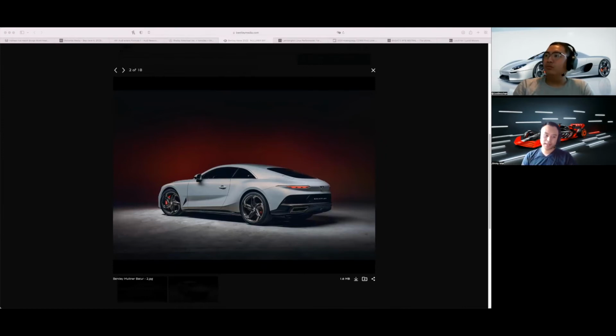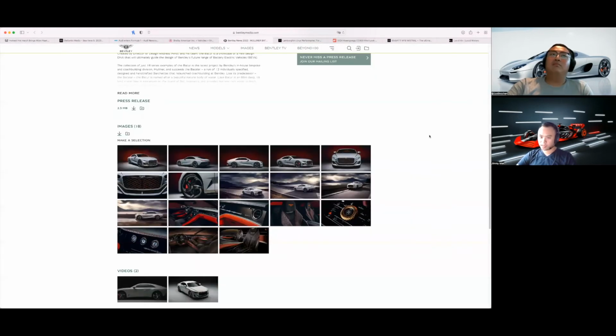It doesn't have that Bentley feel to me, because the Bentley always had a deck lid that kind of kicks up a little bit. So this just looks a little bit odd. Yeah, it's all smoothed out. Cool. I mean, not like I can afford it anyways. But yeah, 2 million US dollars, 18 units. I'm pretty sure they're all sold by now. But yeah, let's move on from that.